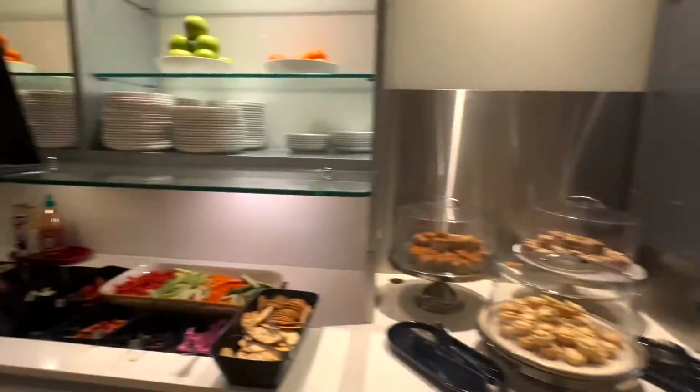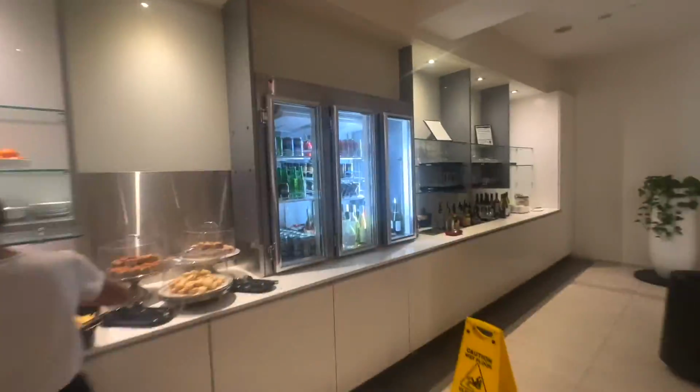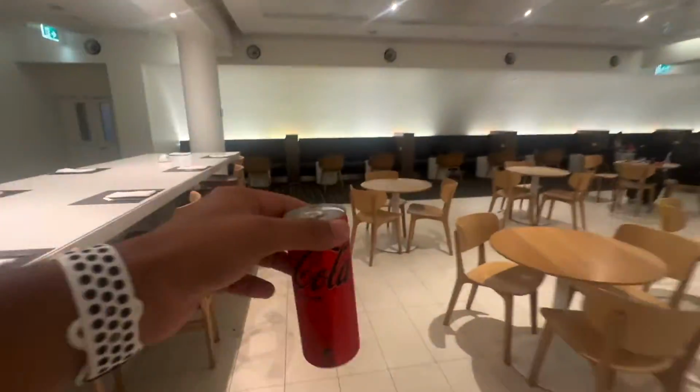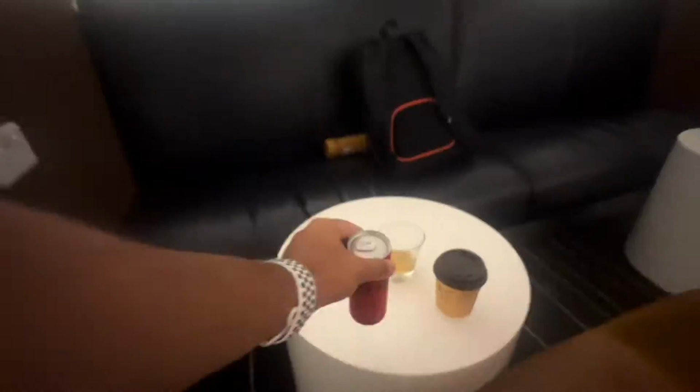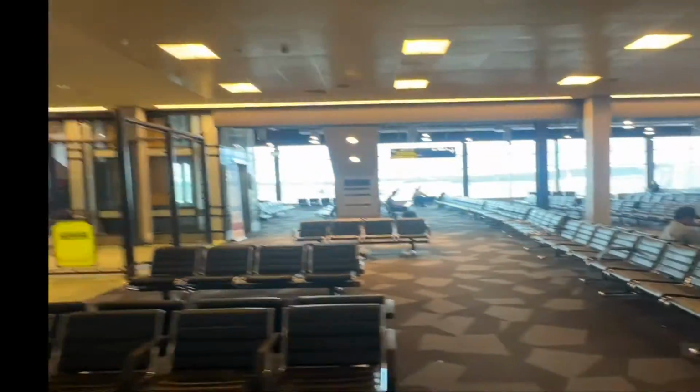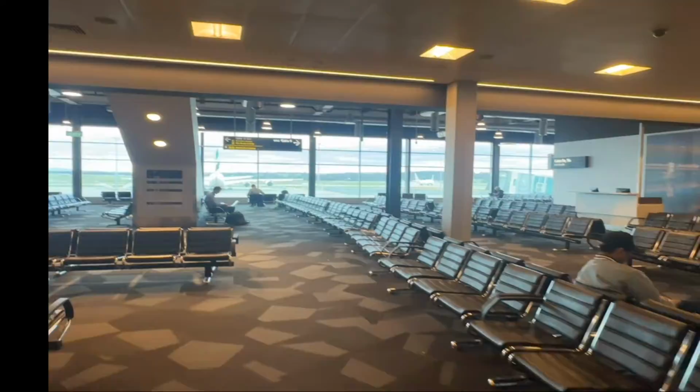Pretty nice coffee. I didn't feel like having much of the food in the lounge because it was nothing exceptional. It looked pretty bland and dry, and there weren't many options out there. I just went for a basic Coke, and then I headed towards my gate. So I would rate my lounge experience as pretty average. There was not much to it, but I was more excited to get to Bali on this Jetstar flight.